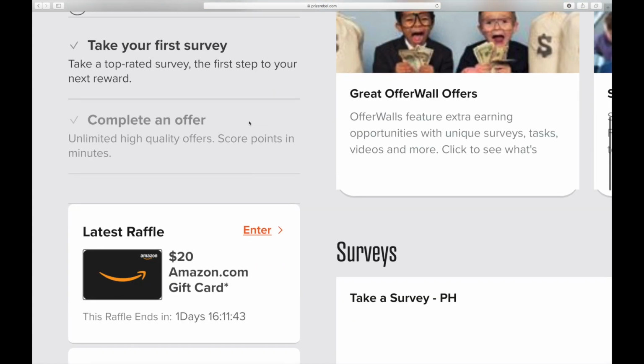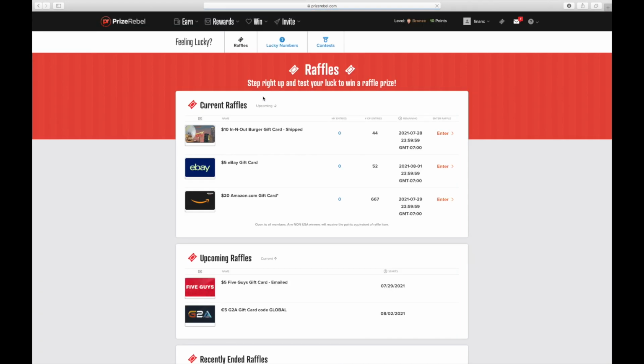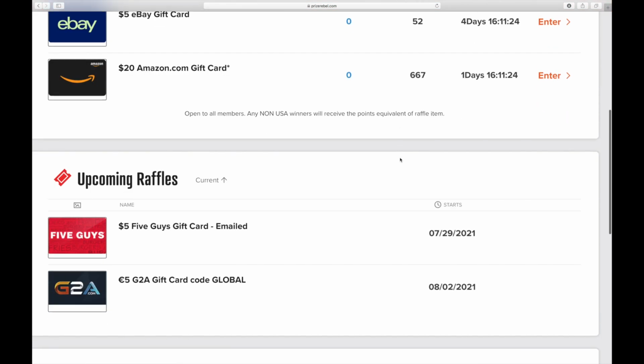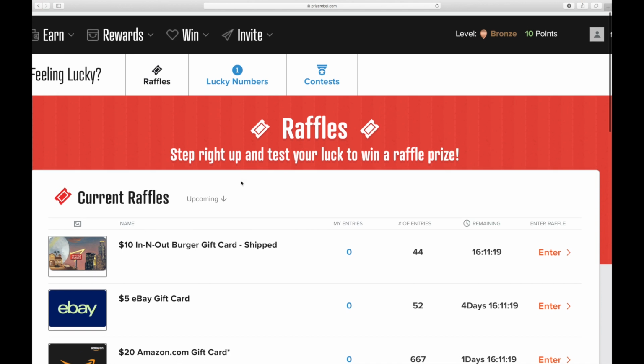Now, something worth mentioning is this daily raffle, and if you click on this button right here, you can see what it is all about. They're basically giving away a bunch of different gift cards, and there are not 1,000 entries. This means that it will really be easy for you to win. Now, the daily raffles are just an additional feature, but you can focus on the things that you can actively do in order to get some extra cash.